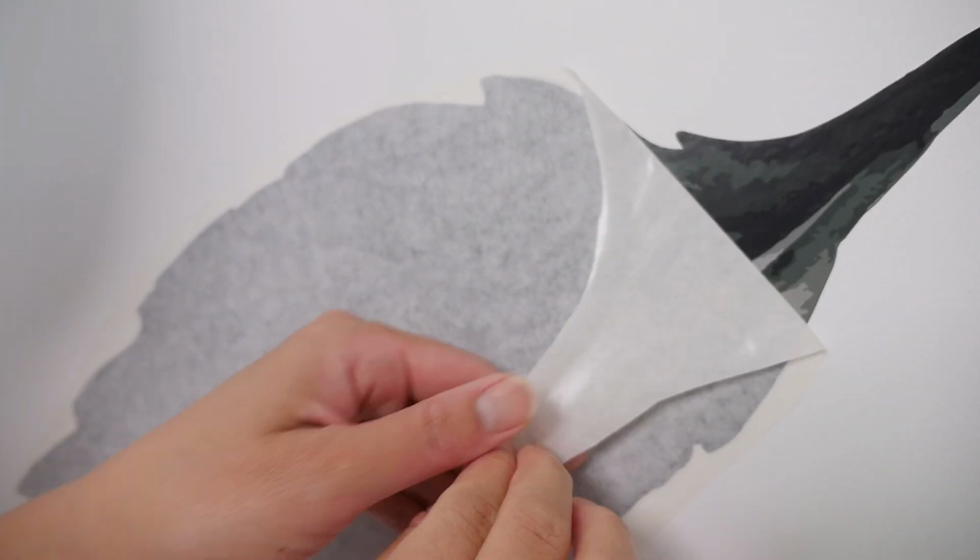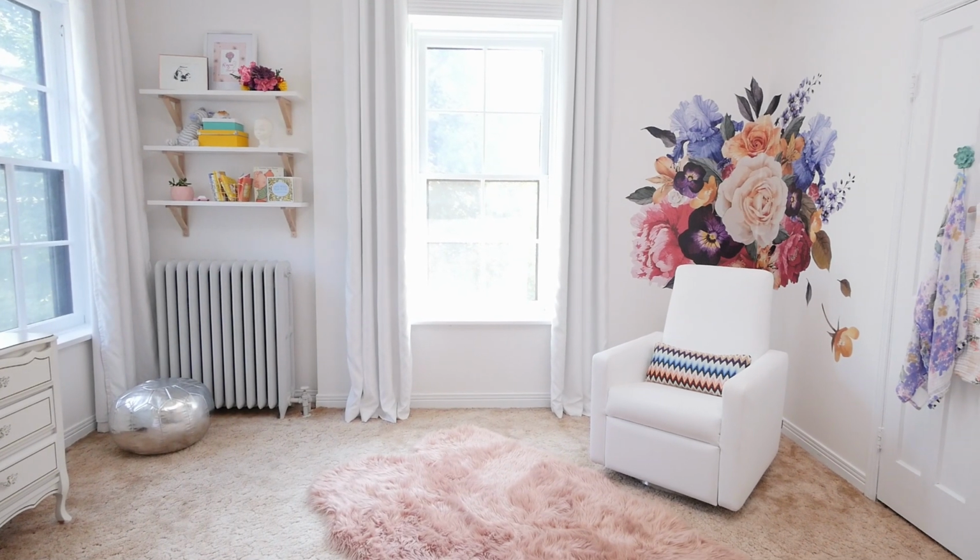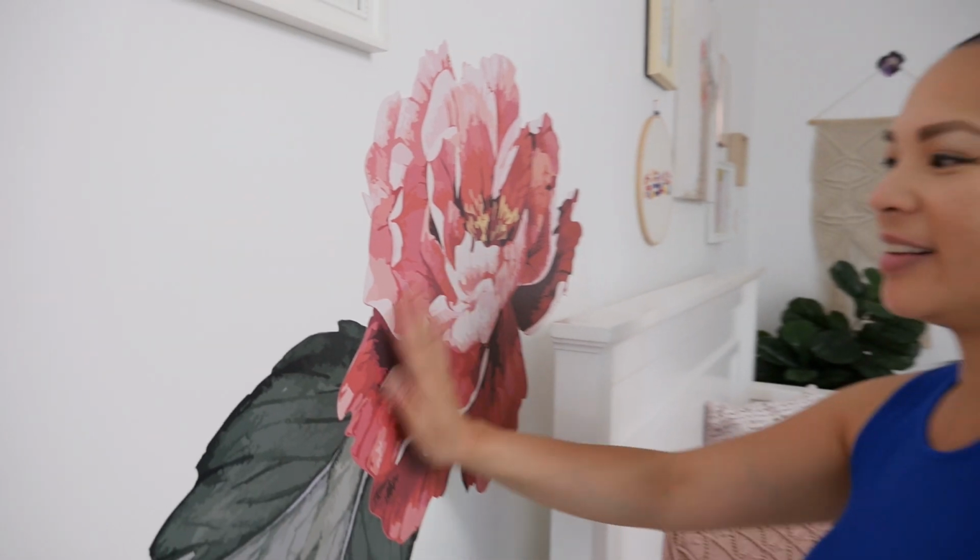I was able to create this amazing floral design behind the glider recliner, and instantly this dead corner is transformed into a masterpiece. They were so easy to apply, and it's probably one of the easiest installs that I've ever had in my entire career. So thumbs up to Urban Walls.